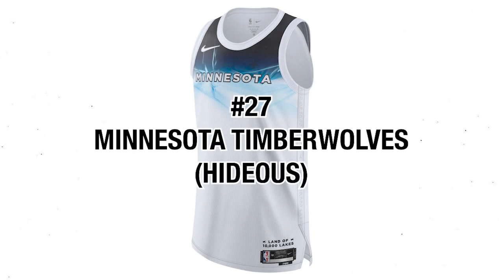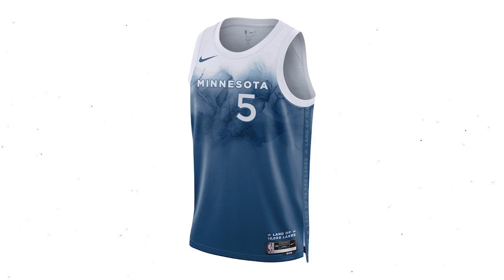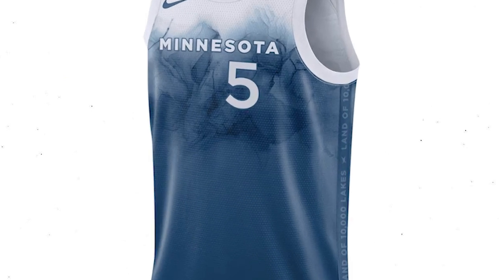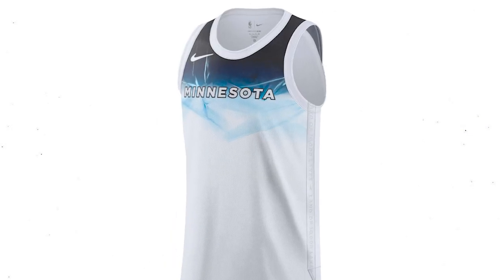This is the triple whammy of things I hate. A recycled design, a primarily white color, and that stupid gradient that Nike loves to do. To start, this jersey is just a flip from last year's design. Last year, Minnesota had this weird mountain-like gradient take up most of the space on the jersey. This time, that space is white and the design is on the upper third of the jersey.